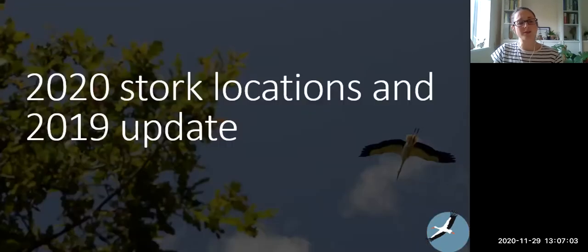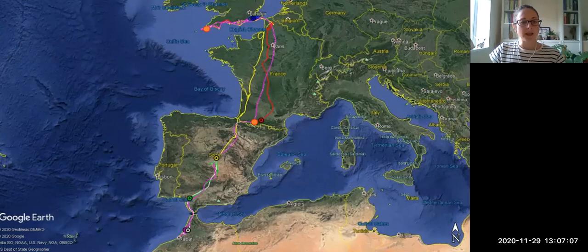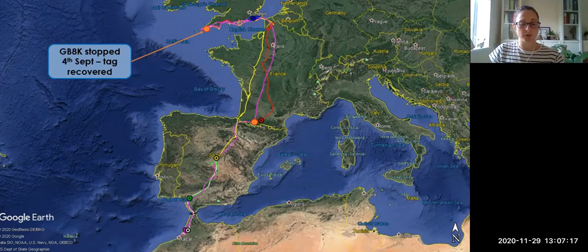So just a quick overview and an update of the locations of some of those birds. We do know that from the 8 tagged this year we have lost 2 of those tagged birds. One unfortunately stopped on the 4th of September. We've recovered the tag, and unfortunately this individual is known to have hit power lines.